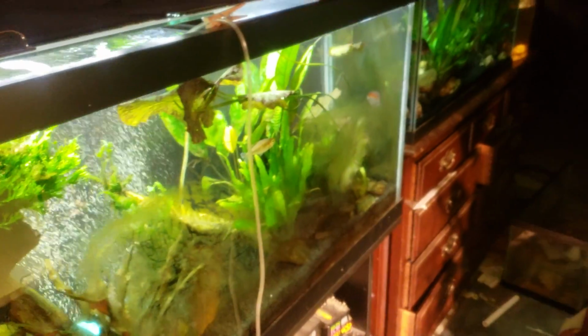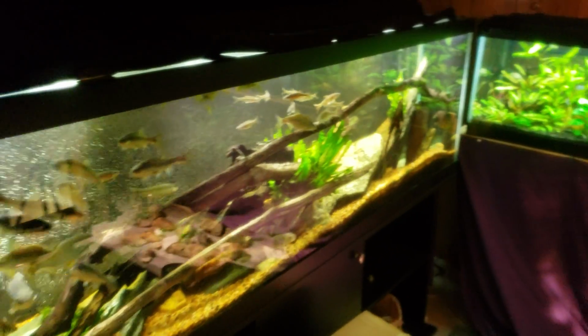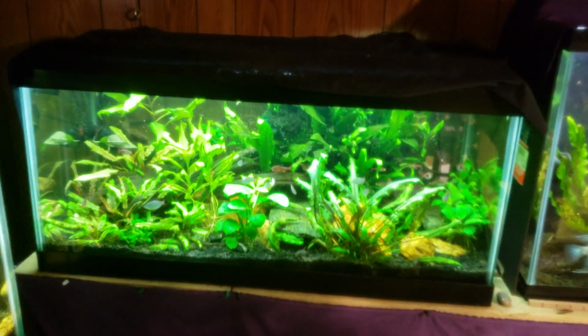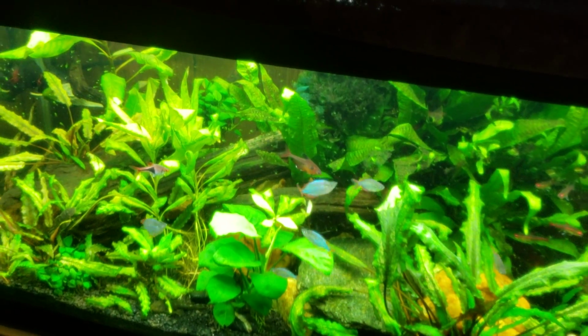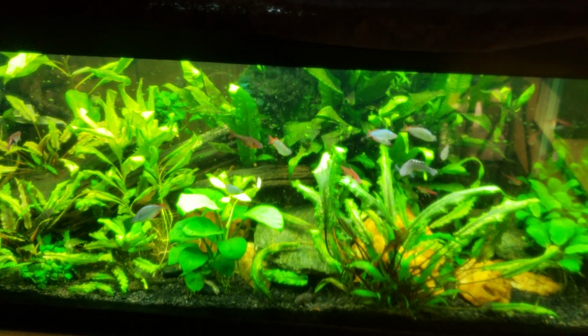Not a lot going on with any of my other tanks. I have talked about maybe getting some work done over here on my Black Ghost Knifefish tank. I need to get in here and do a water change. I need to get some of the glass wiped down. You can see I've got that hair algae growing all over the glass on the front. That needs to get wiped down and knocked out of there.